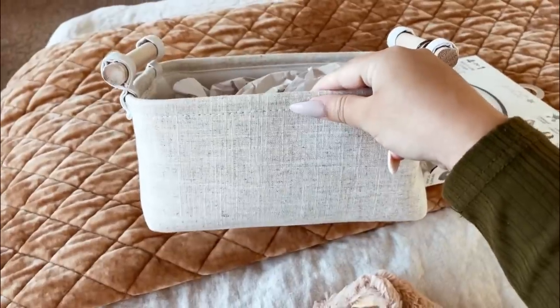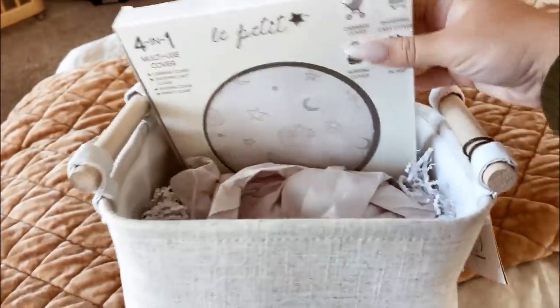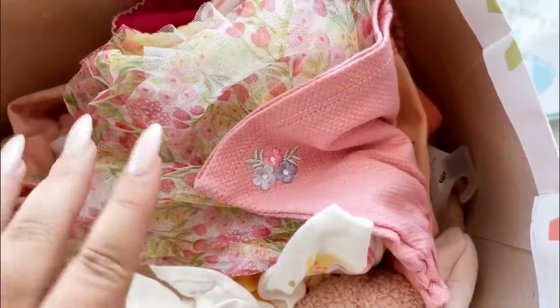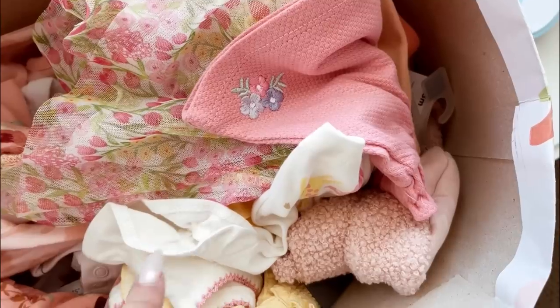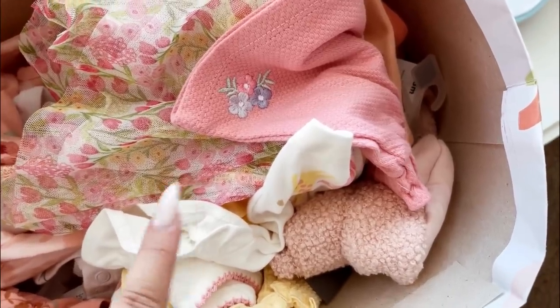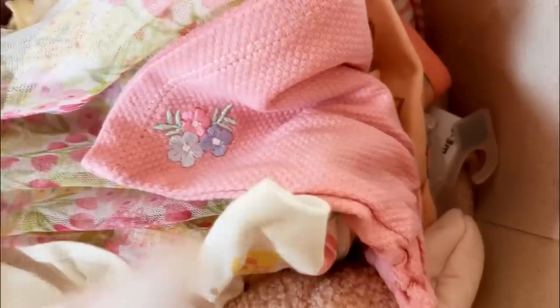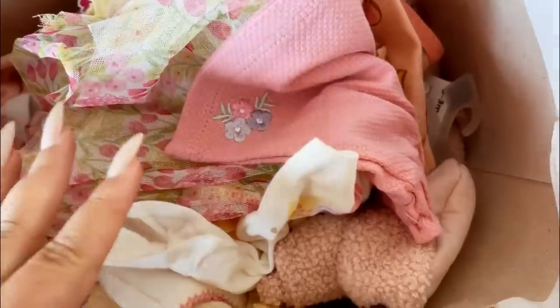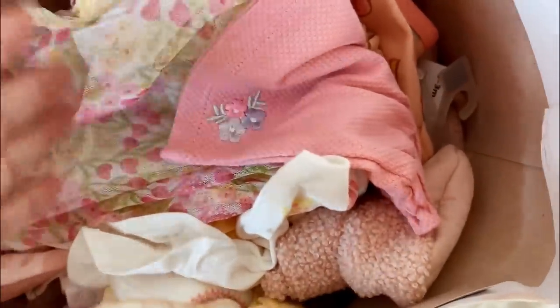I also got this cute little basket, which is perfect for the top of my dresser. I think it's the perfect size, so I'm excited for that. I got this pack of clothes here, which is mainly 3 to 6 months. So probably this coming week or next week, I will go get a few more 0 to 3 month clothing because I need more of that size. I do have a little basket started for the 3 to 6 months and 6 to 9 months clothing that I have right now. It's nice to have a little ahead of time stash.